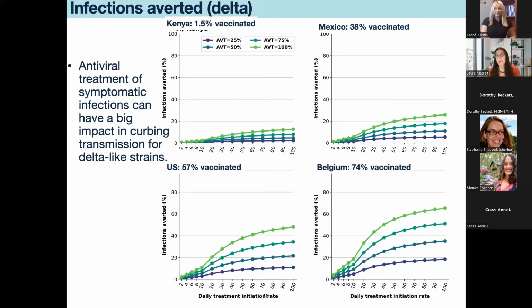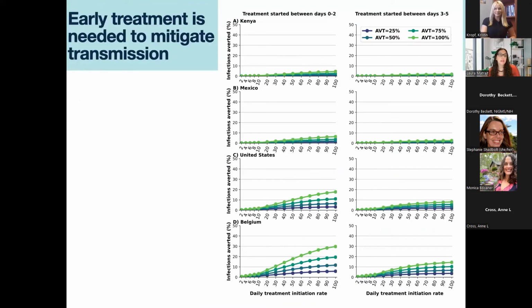So for Kenya, you have very little transmission, infections prevented. As you go up in the countries that are more and more vaccinated, this effect is much more notorious. And then, as I said, we also investigated the effect of early versus late antiviral treatment.